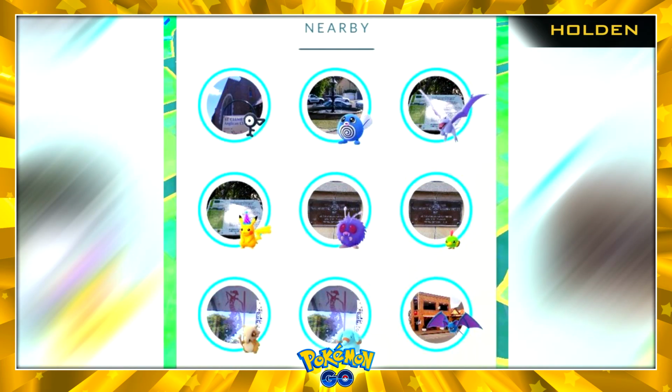But we have the sighting from Holden, and it features a Phanpy, which is rare, an Aerodactyl, and an Unknown, the absolute, without a doubt, rarest Pokemon in Pokemon Go. And Aerodactyl is no joke either. It took me like 6 months to find one. Yeah, it's pretty rare. Holden, I hope you got the Unknown. I hope you got the Aerodactyl, and for the sake of Donphan, I hope you got that Phanpy. Congratulations on number 2. But number 1 was a little bit tough to beat this week.